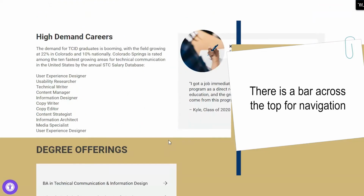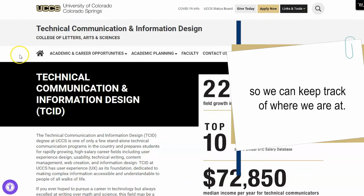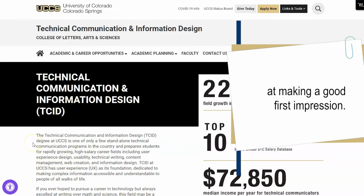There is a bar across the top for navigation, and the links we hover over have contrast so we can keep track of where we are. Websites are a great place to get a quick impression, and a lot of them are not super effective at making a good first impression.